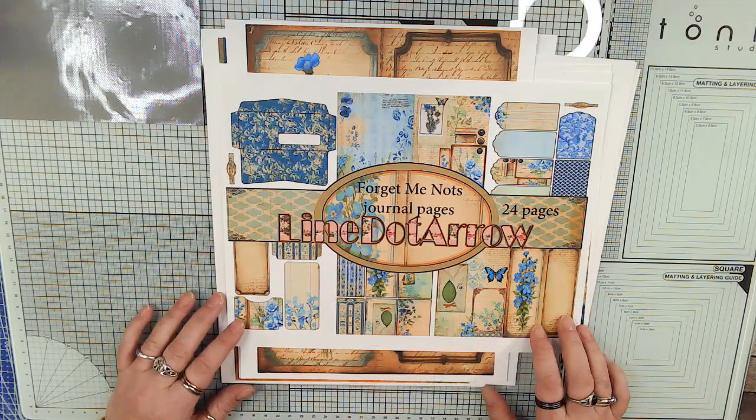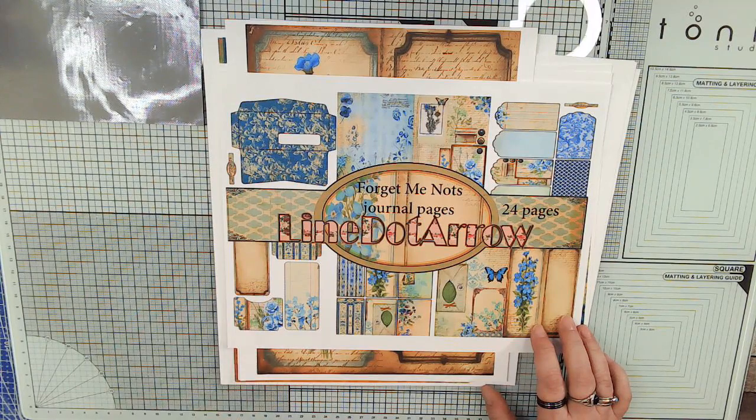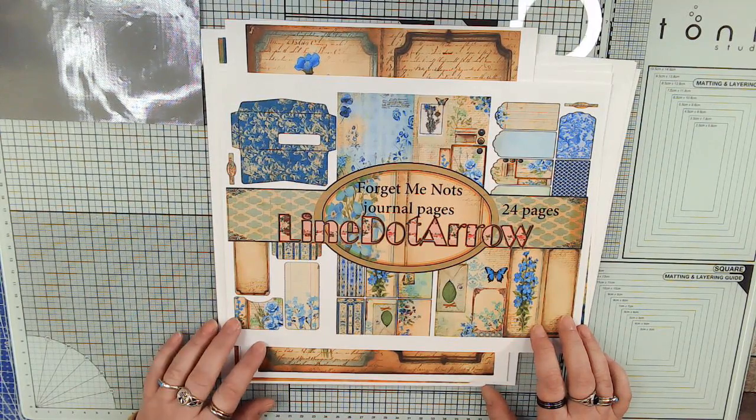I don't have any of the freebies right now, so I'm not using any of them as of today. I'm not going to do a flip through of the kit because Natalie does one on her channel, so I'm not going to just duplicate it.